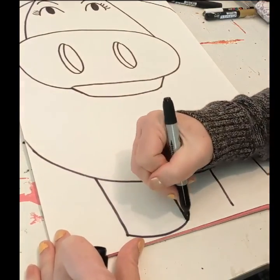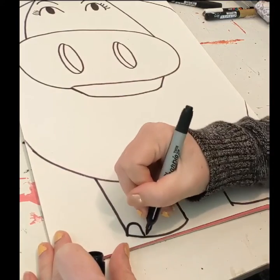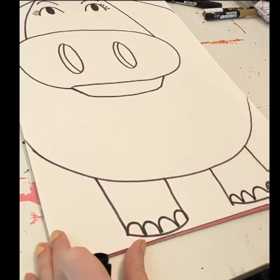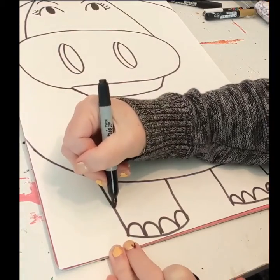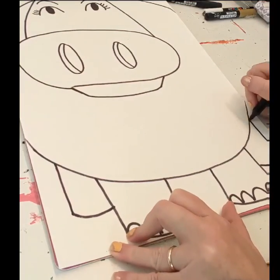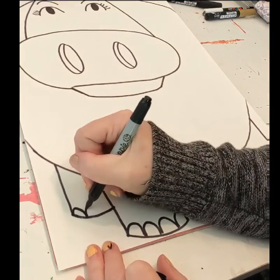Connected those. Then we're going to give them toes by putting rainbows. Now we need another set of legs behind these ones. So the way we're going to do this, we're going to come up about halfway. We're going to put a curved line on both sides. Put the line going up. Now we have 2 legs that are in the front and 2 that are in the back.